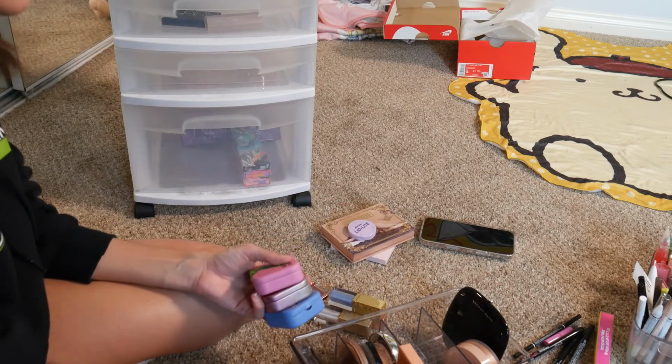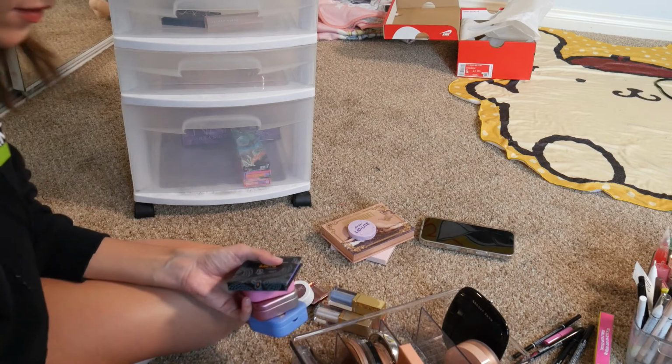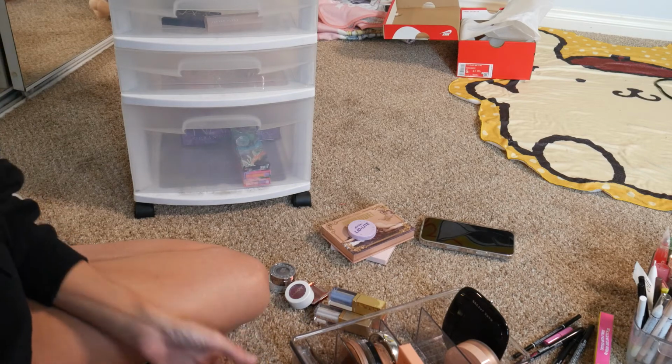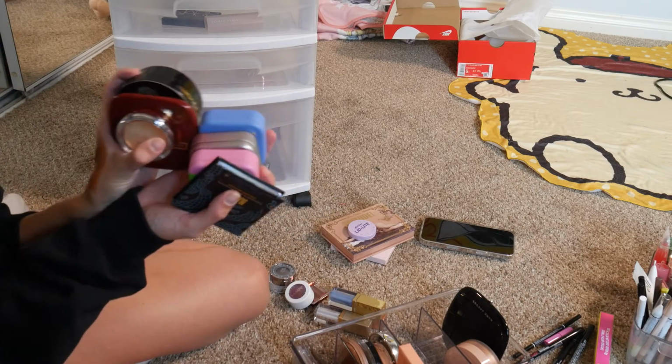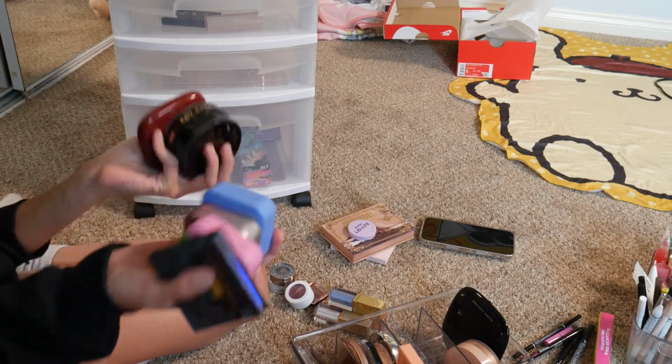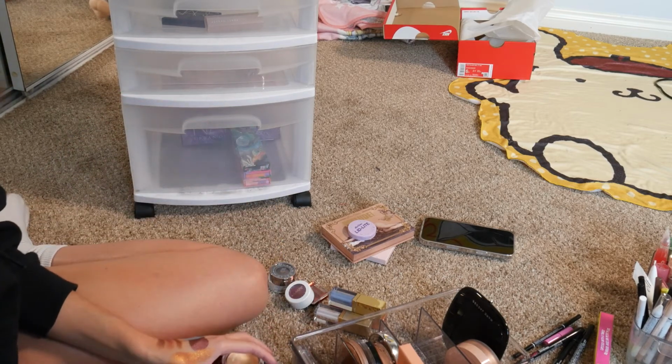Who knows? Oh gosh, I really have so many. I'm crazy. Okay, so these are all the highlighters that I have. 2, 4, 6, 7. I have 7 highlighters. A lot of them are very similar.